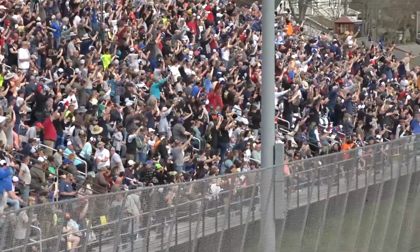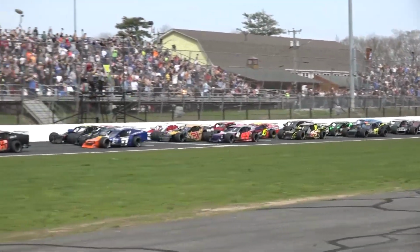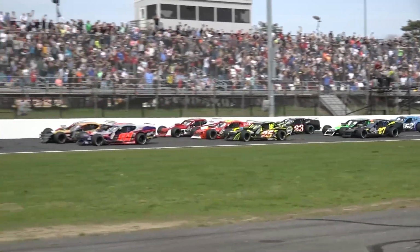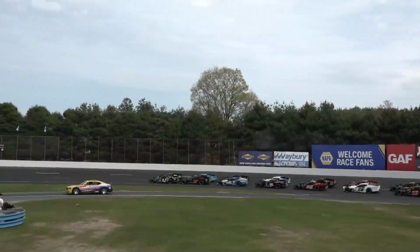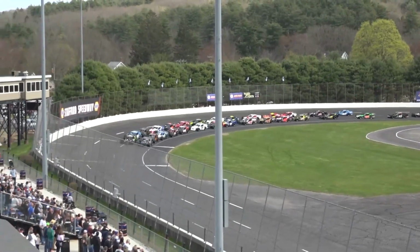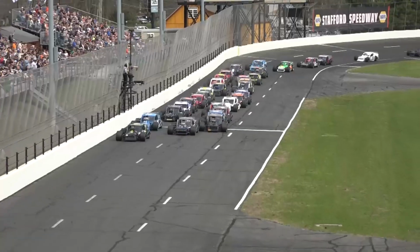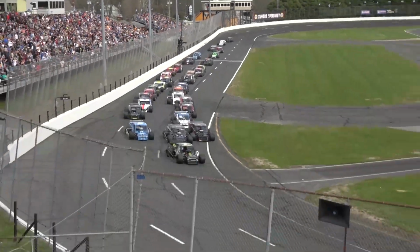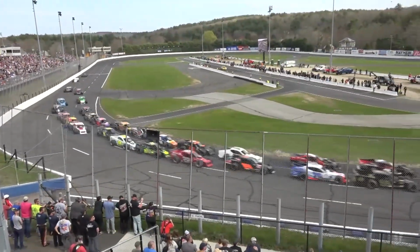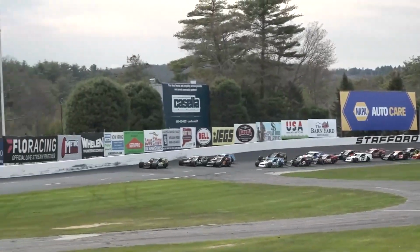Up and at 'em. These are Stafford's best, 3 abreast, a tradition of SK Modified racing, and the fans love them. 33 strong, 40 laps, Mike Christopher Jr. and Steven Chapman. Off of the corner they come, green is up, and we are underway with Chapman getting the jump as they go to turn 1 for the first time. They are almost 3 wide by the time they exit turn number 2.